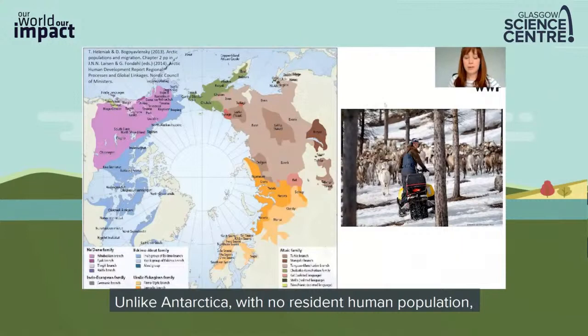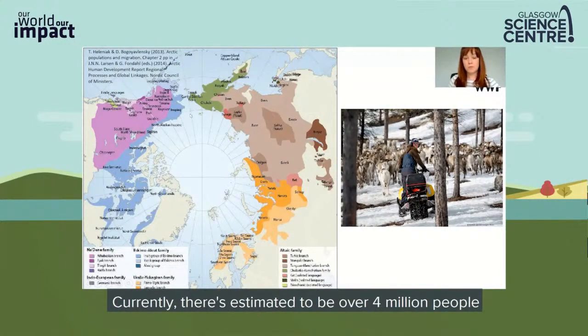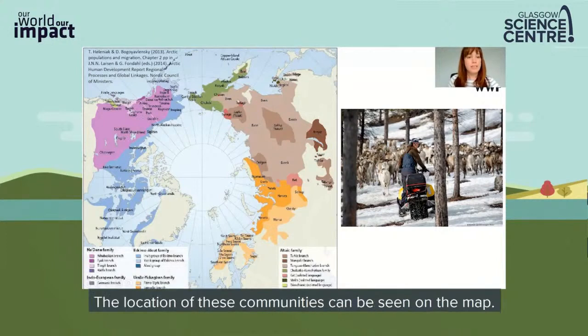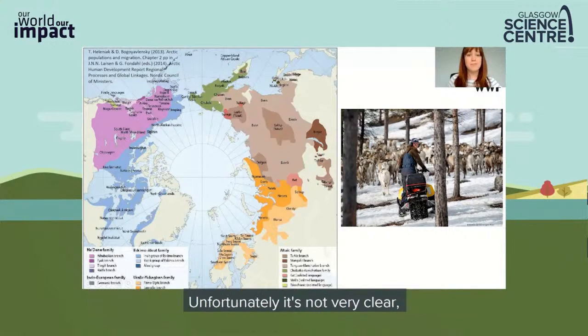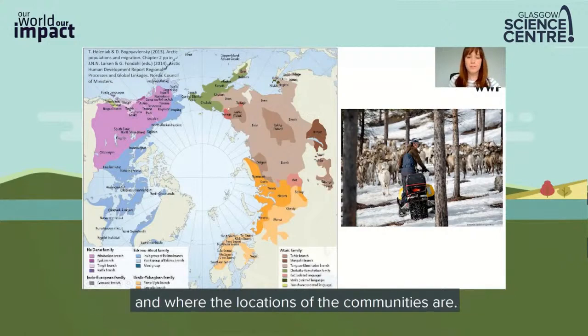Unlike Antarctica, with no resident human population, people have been living in the Arctic for hundreds of years. Currently, there's estimated to be over 4 million people living in Arctic communities. The location of these communities can be seen on the map. Unfortunately, it's not very clear, but this is really just to give you an idea of how many there are and where the locations of the communities are.